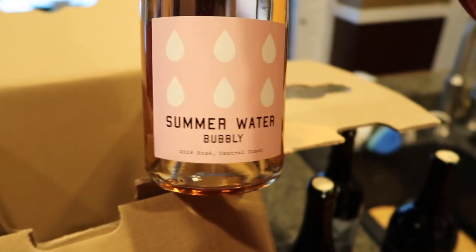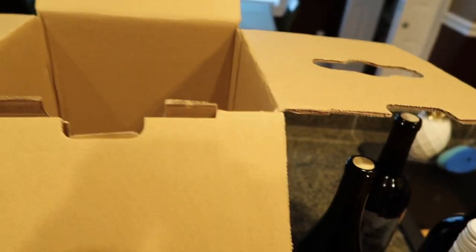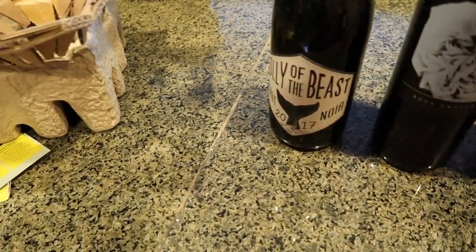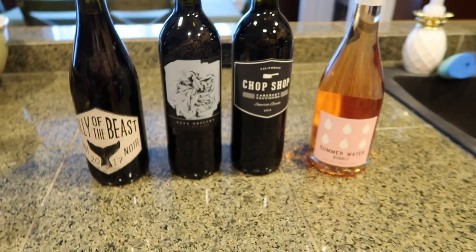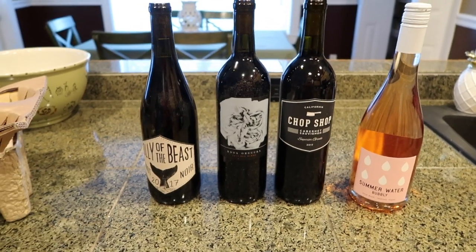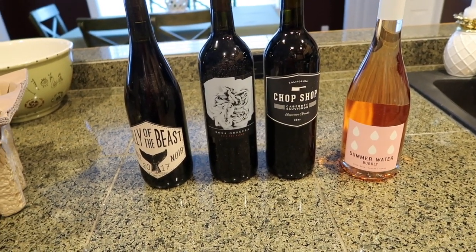And because it wouldn't be a Kayla order without a bottle of rosé, some Summer Water Bubbly, which is sparkling rosé apparently. So let me just line these up. They're a little dusty. Oops. That is my first Wink order. I'm a red wine drinker for sure, but I had to order a rosé. I might try some whites next time, but I'm definitely more of a red wine person. So I want to show you guys those before I head off to work.